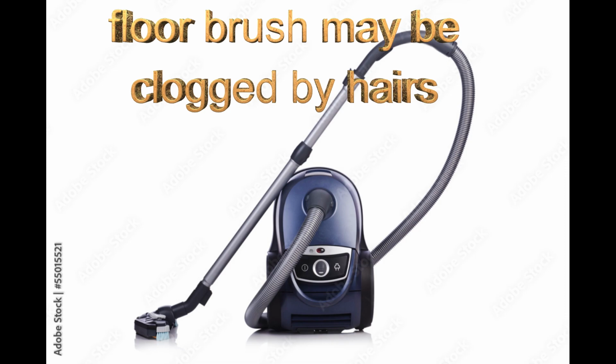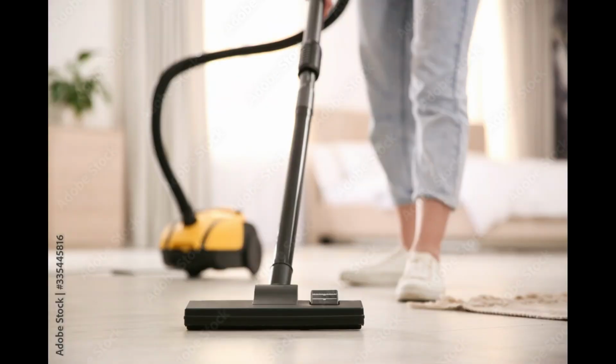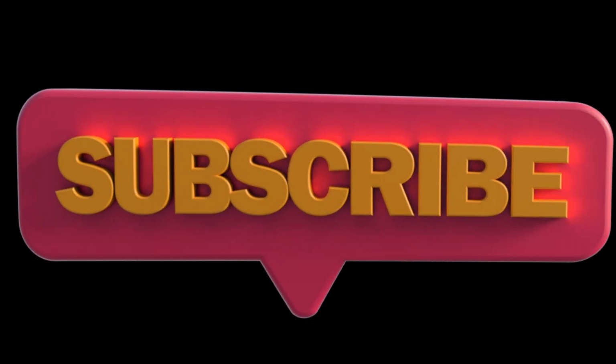These are the preferable vacuum cleaners at such reasonable prices also. You can get them very easily. So these were the top 5 best vacuum cleaners under $100.